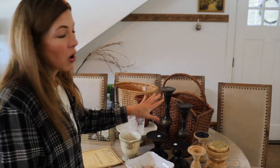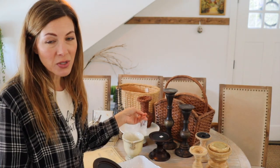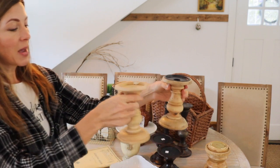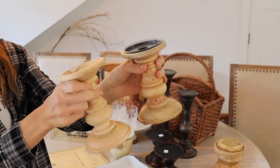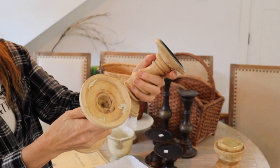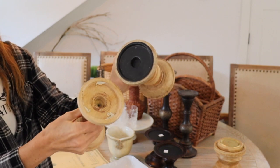I found a whole bunch of candlesticks that I'm really excited about fixing up. The funny thing is they're all in twos. I didn't find any that matched in a set of three. These two are a matching set, but the top is missing. And so to make them match and look nice, I'm gonna need to do something with the tops here. And I'm not sure if that will mean that I'll have to paint them to get them to match and look good on the top or not, but we'll see.